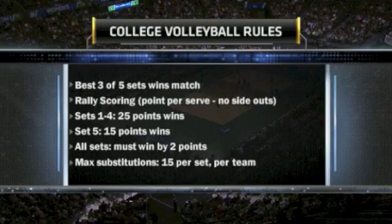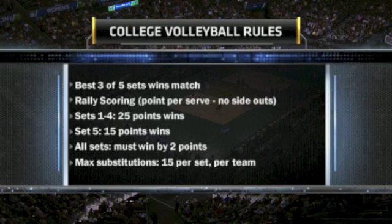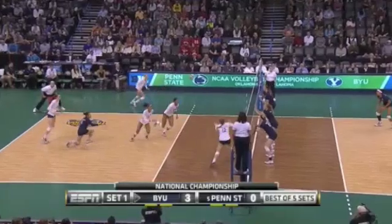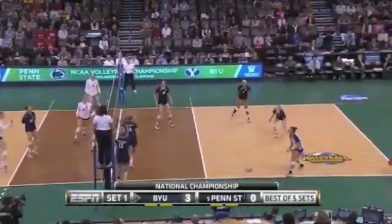In our first set, we will play best 3 of 5. There's a point on every serve. The first 4 sets would go to 25. The last set, if we get there, goes to 15. All of those you have to win by 2.